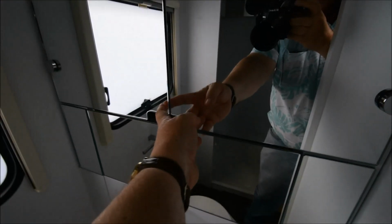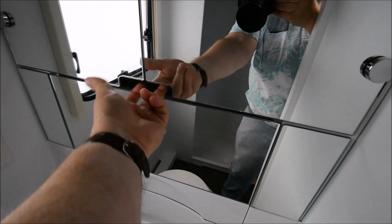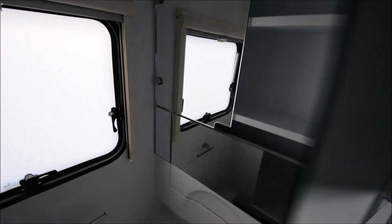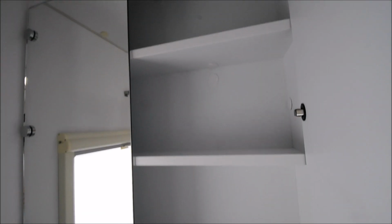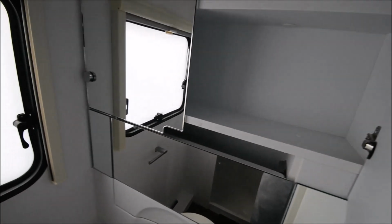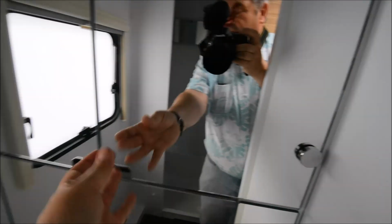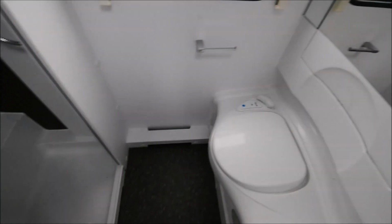I suppose they're trying to make use of every bit of space they've got. So right, now hang on. I've got those silly little catches again under there. You've got a bit of storage up here for all your bits of toiletry stuff, because that's all you've got. You've got actually no other storage at all in here.